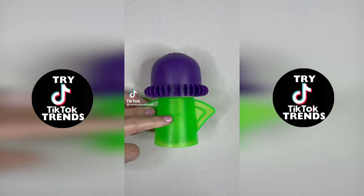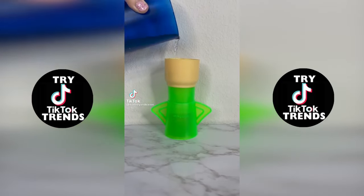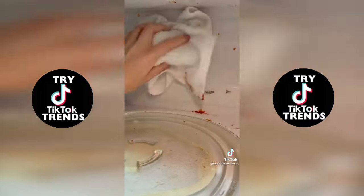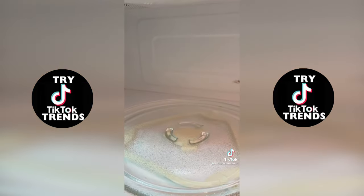Kitchen gadget you need. This is the Angry Mama, one of the best microwave cleaners there is. You fill up to the first line with vinegar, add water, then put in the microwave for 5 to 7 minutes. This gadget works so well and makes the microwave spotless.